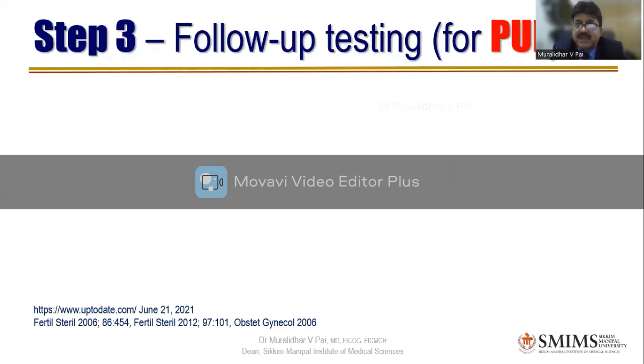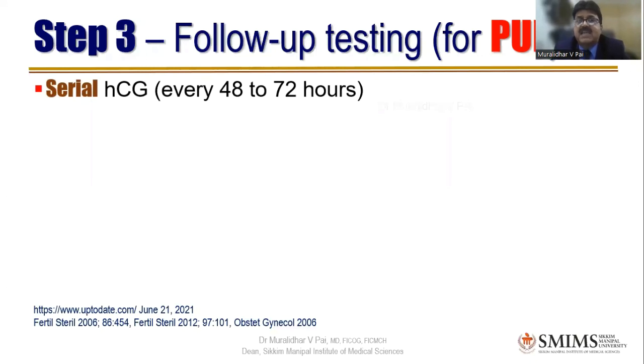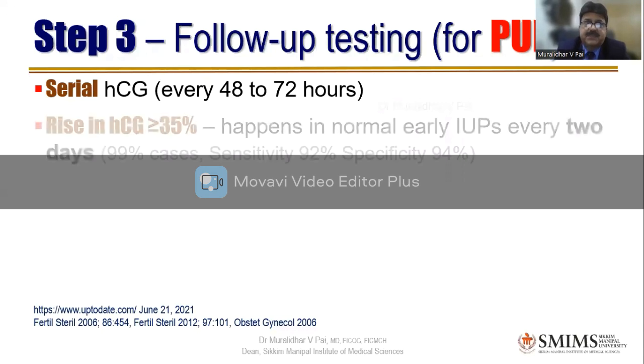Now step 3 is follow-up testing. In other words, you can also write this as an answer for how do you follow up a case of pregnancy of unknown location. PUL means pregnancy of unknown location. Serial HCG every 48 to 72 hours, preferably 48 hours.